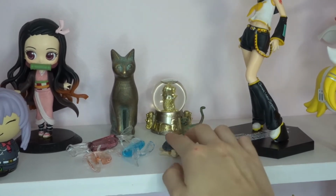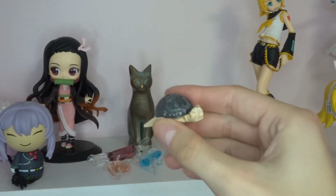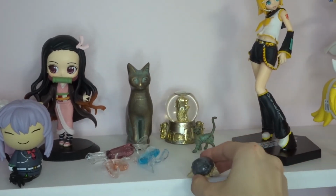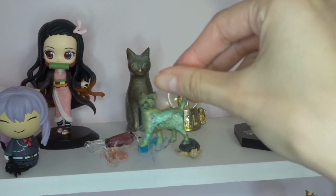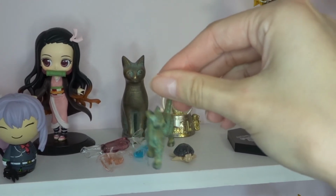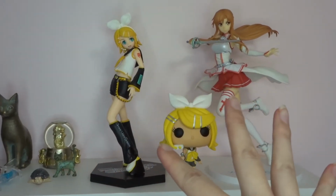That is a little tiny stone turtle that I got in Mexico when I was like 8. So he's been with me for a while as well. And this guy here, this is a little marble cat statue that I got at the Colosseum in Rome. And then we've got some more figures to end off the shelf here.